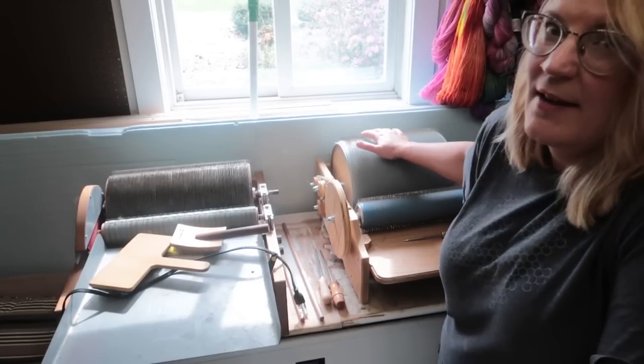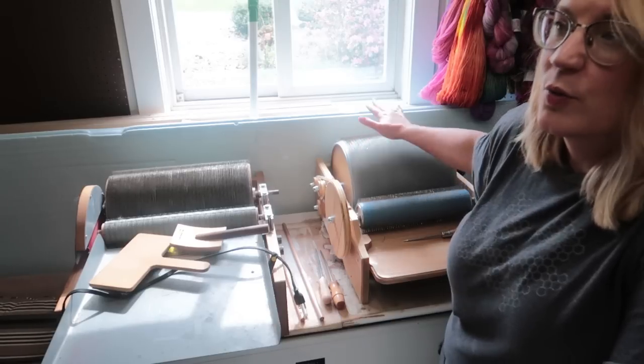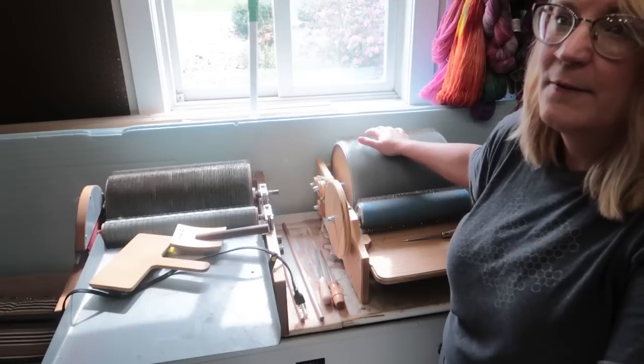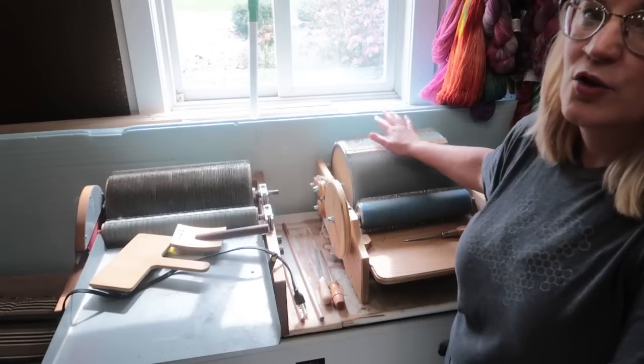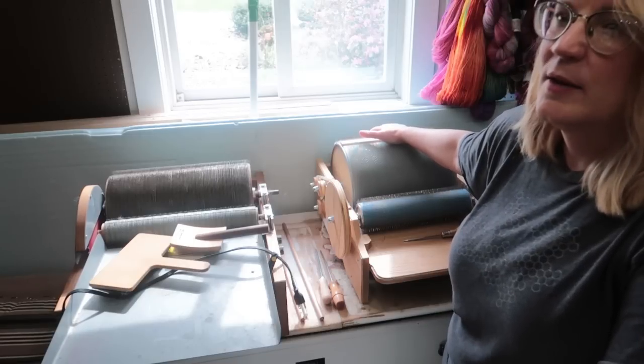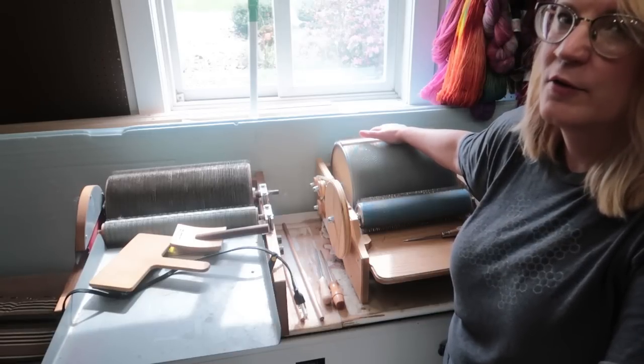You can make bats, obviously, I just mentioned them. You can pull roving directly off, or you can pull a bat into roving. You can pull off the puni style roll legs directly off these carders. I think those are probably the main preps that we think of coming off a drum carder.